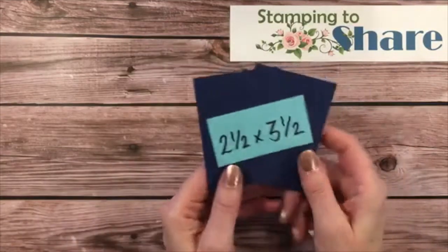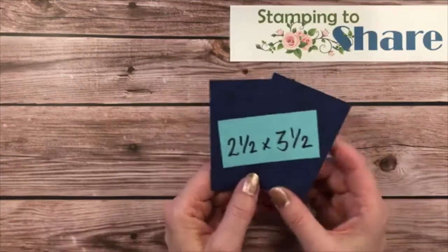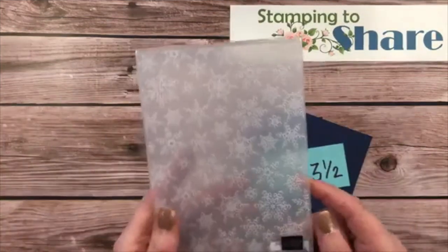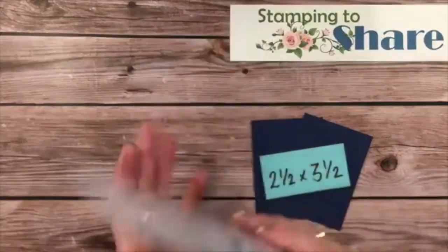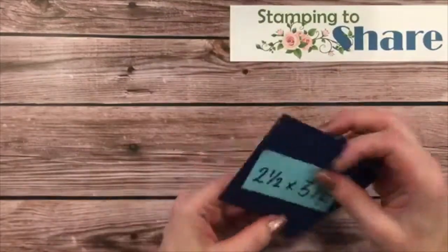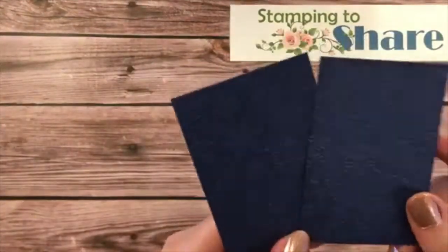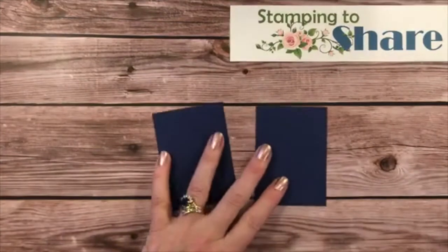The next thing we're going to do is grab some Night of Navy paper. I have it cut at 2 1/2 by 3 1/2. And then I ran it through my Stampin' Cut and Emboss machine with the Winter Snow embossing folder. So let me show you what that looks like. You probably can't even tell, but it's very beautifully embossed with the snowflakes.